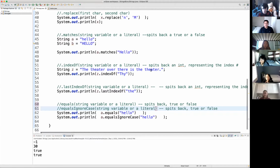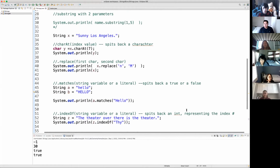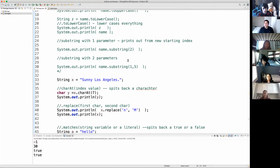Absolutely, you could. Let me share this really quickly with you. Anything that's being spit back, for example an int, you could store in an integer variable. We haven't gotten into Boolean yet, but you could store the responses of equals and equals ignore case in a Boolean. The dot matches is the same thing. The character goes into a character variable. The substrings can go into a string variable. Absolutely, anything that gets spit back, as long as you know the type being spit back, you can store it in that type of variable. And if I use an if statement, like if the result is -1, this was not found? Exactly. Don't worry about that just yet.